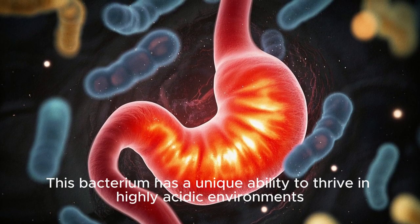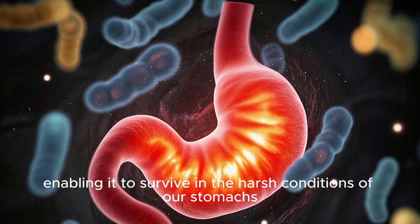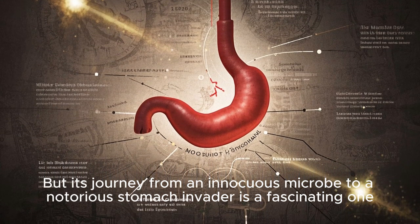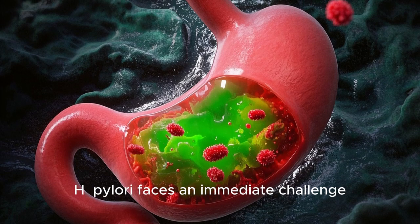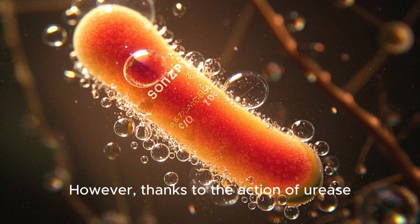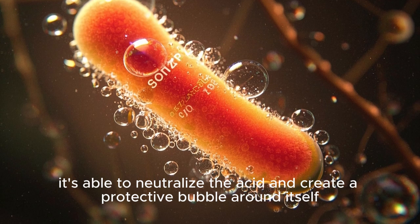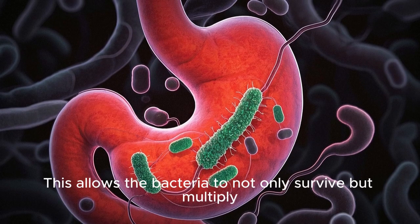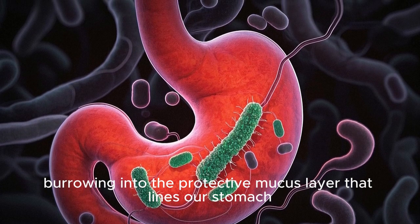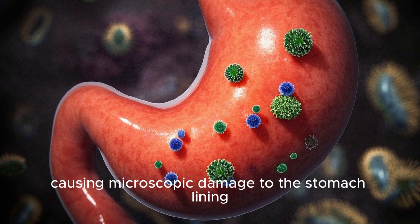This bacterium has a unique ability to thrive in highly acidic environments, enabling it to survive in the harsh conditions of our stomachs. But its journey from an innocuous microbe to a notorious stomach invader is a fascinating one. Upon entering the stomach, H. pylori faces an immediate challenge: the acidic environment. However, thanks to the action of urease, an enzyme produced by the bacteria, it's able to neutralize the acid and create a protective bubble around itself. This allows the bacteria to not only survive but multiply, burrowing into the protective mucus layer that lines our stomach.